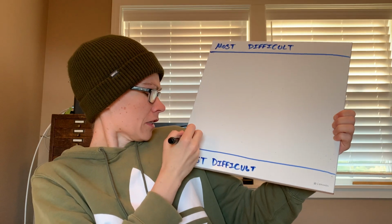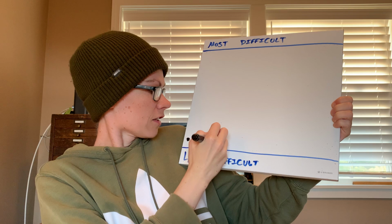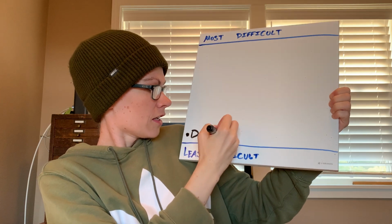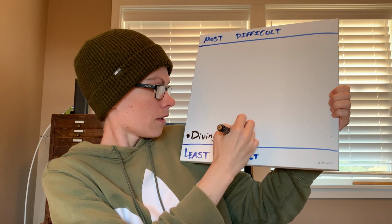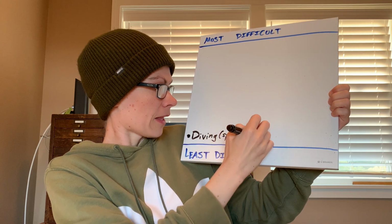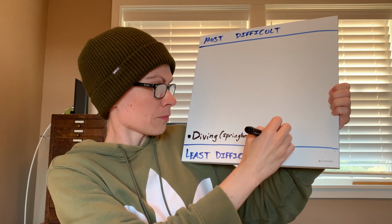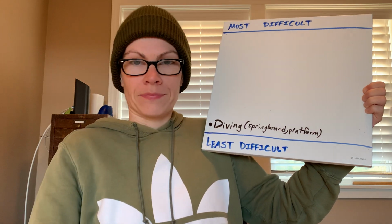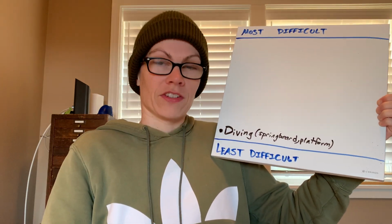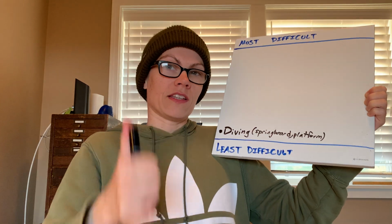I'm going to start with diving. So this includes springboard and platform. Not everybody is familiar with the sport of diving nor the terminology used in diving. Springboard is, if you've ever been to a pool and they have a diving board, that's a diving board. If it bounces when you jump on it, it's a springboard. If it doesn't bounce, it's a platform.